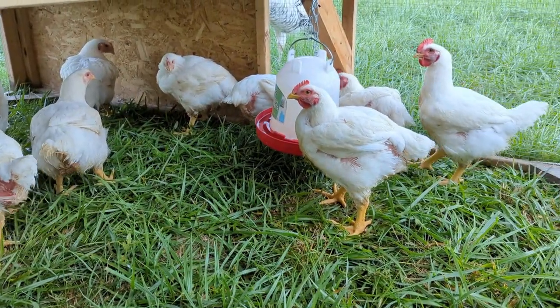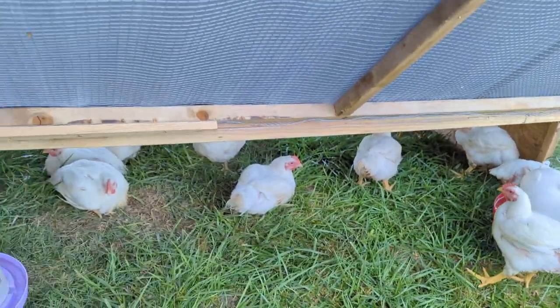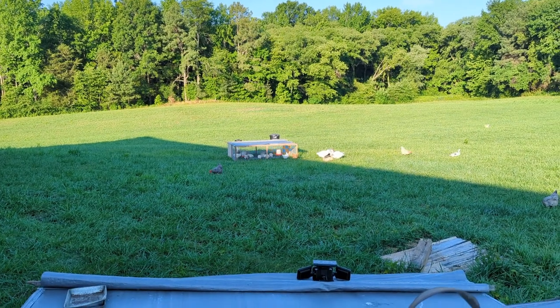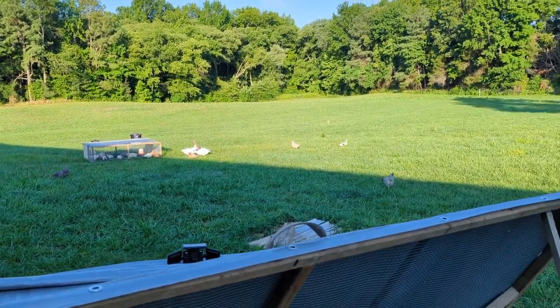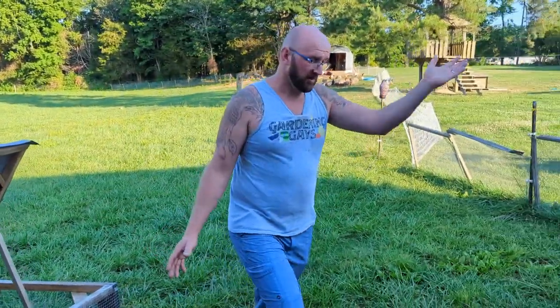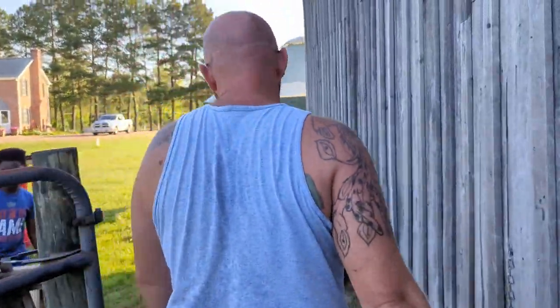We have 20 of them to butcher today. We still have another 11 that we left in the other tractor down on the pasture for another week. We're going to wait because we like our birds to be 5 pounds or more. So from here, we're going to take them over to our processing station.